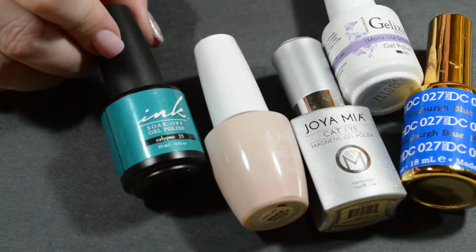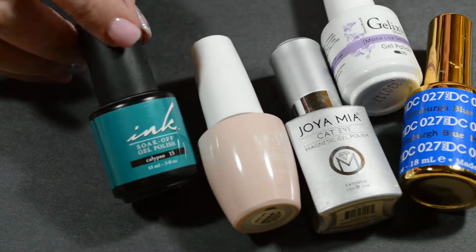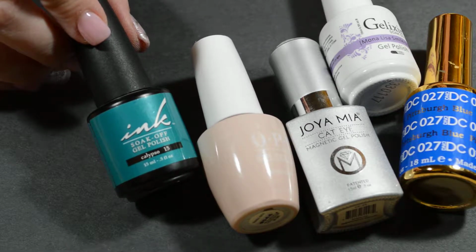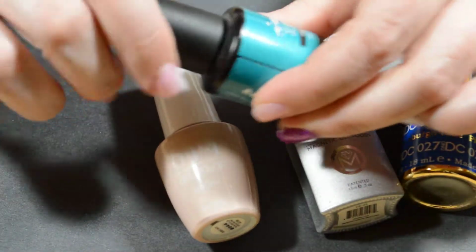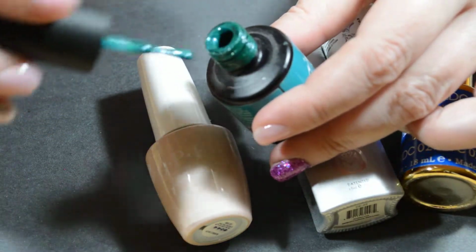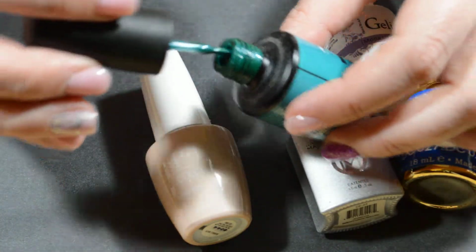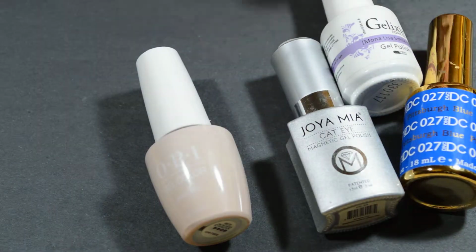Here's another brand called Ink. Every polish I've gotten from Ink is really super thick and gooey. It makes a really thick layer of polish, which makes the nails look really fat and chubby. So unfortunately, that's another polish that I don't reorder. Again, it kind of gets a yellow color to it now that it's aged some. And other than that, the colors were great. But I don't really do that anymore.